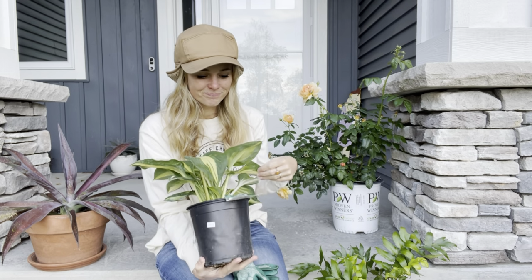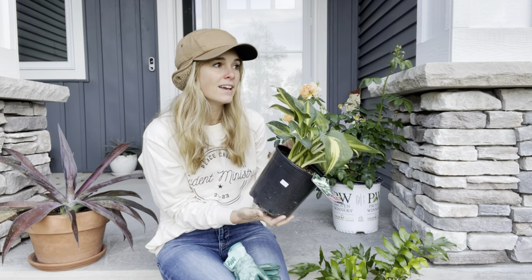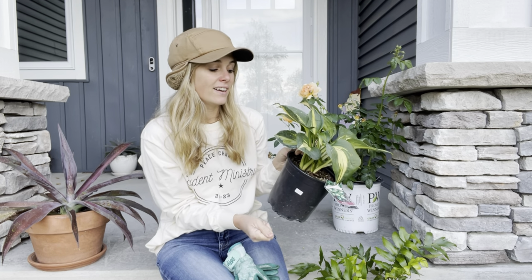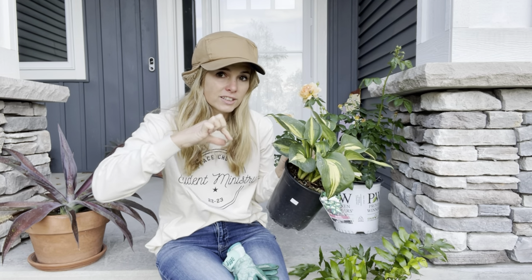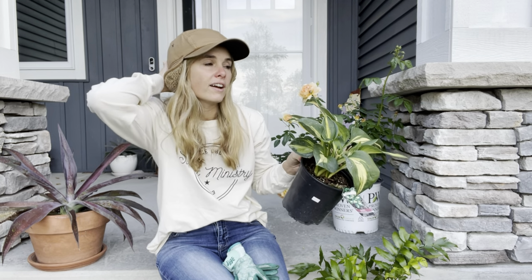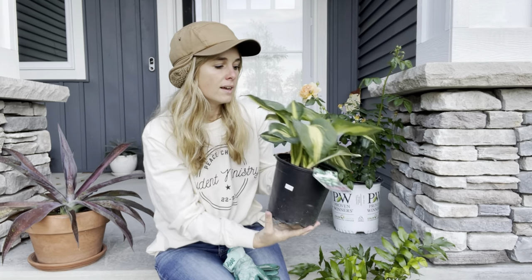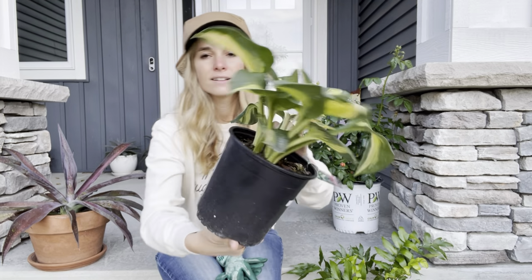Anyway, yeah, so this is a Dream Weaver. I don't have any Dream Weaver Hosta in my garden. I've got a Dream Queen. It's really pretty. It's got super thick, dark green edging, and then just a little tiny strip of creamy white yellow down the middle. It's so pretty. I've had it for quite some time. But anyway, I'm pretty excited to plant this, and I could split it in the middle here.